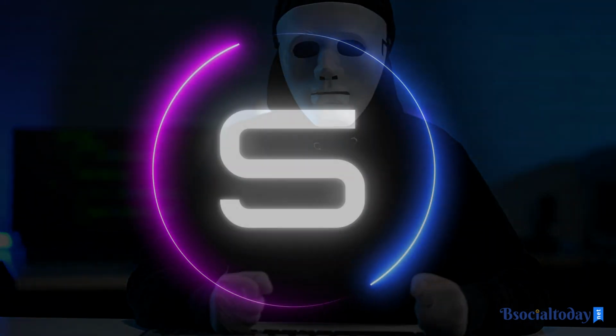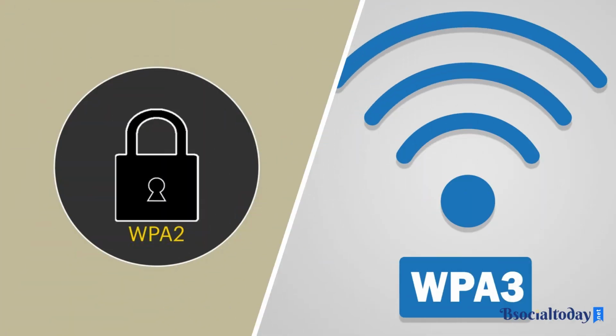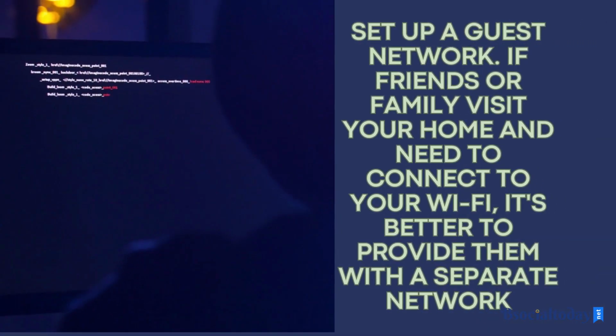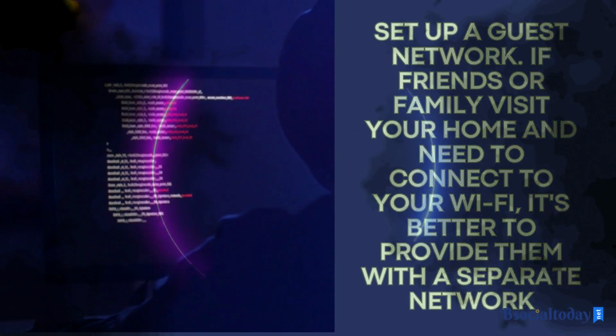Number 5. Enable network encryption. Utilize WPA2 or WPA3 encryption protocols to secure your Wi-Fi network. These protocols encrypt the data sent between devices, making it nearly impossible for hackers to intercept and decipher.